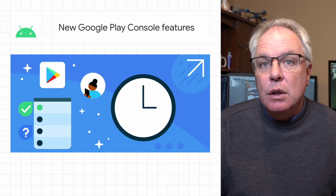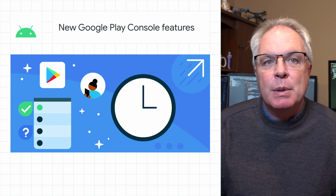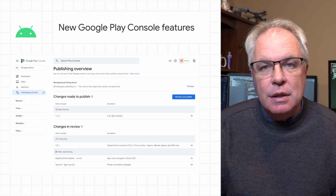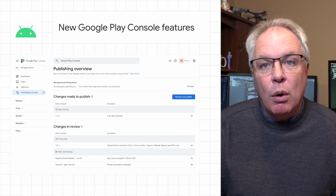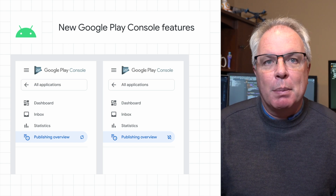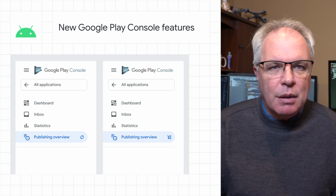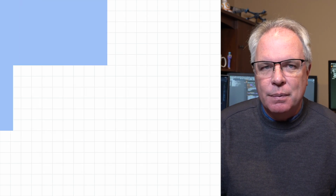Two new features in the new Google Play console give you more visibility and control over your app's publishing process. The new Publishing Overview page displays all of your recent changes to your releases, store listings, and more, including those that are currently being reviewed or processed by Google Play. Managed Publishing, which replaces timed publishing, gives you better control of when your app updates go live on Google Play. Check out the post for all the details, plus links on how to get started with the new Play console.